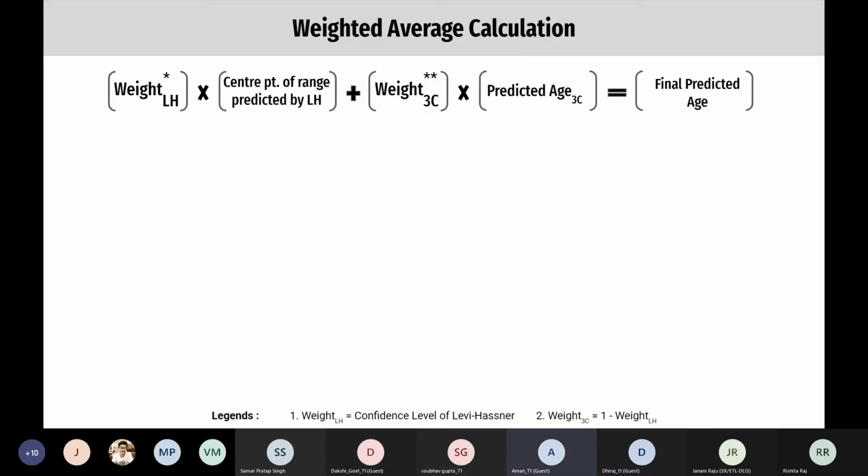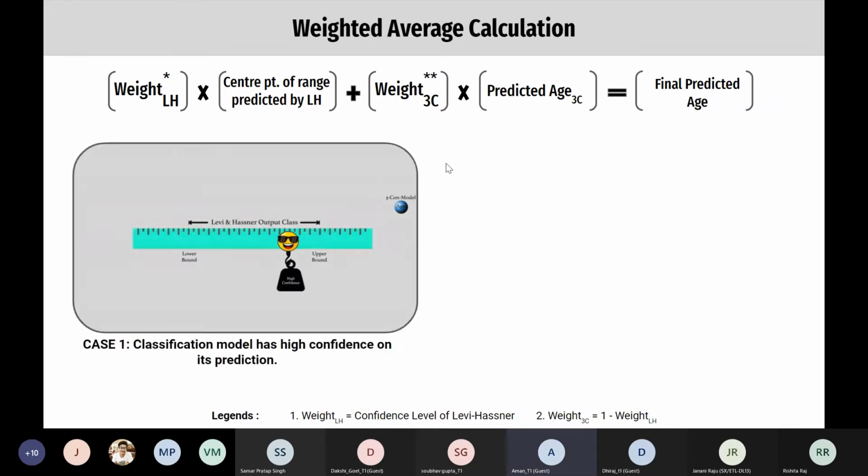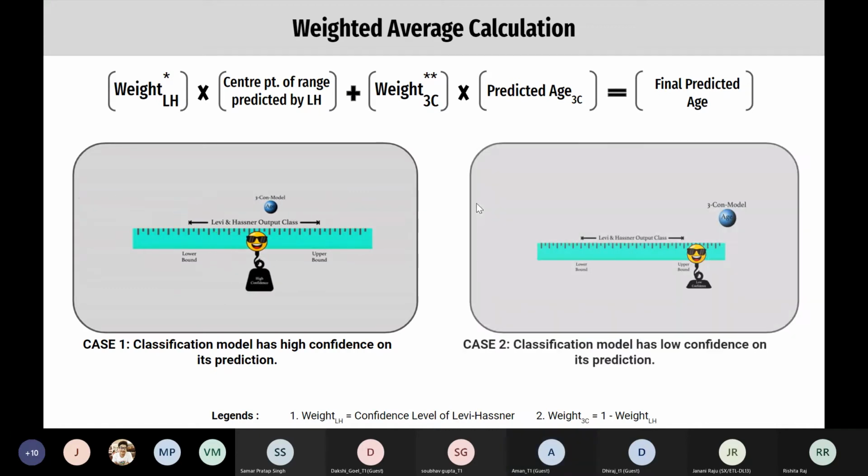Moving forward, the weight of the classification model is its confidence score, and the weight of the regression model is 1 minus the confidence score. Now let us suppose that our classification model has high confidence in its prediction. This means that the final age is in the class predicted by the classification model. Suppose the class is 14 to 20. Now here the role of the regression model is to determine where the final age lies, towards 14 or towards 20. Second case, what if the classification model has low confidence? As our classification model is not very confident in its prediction, here the weighted average of both models' predictions is used to give the final output.